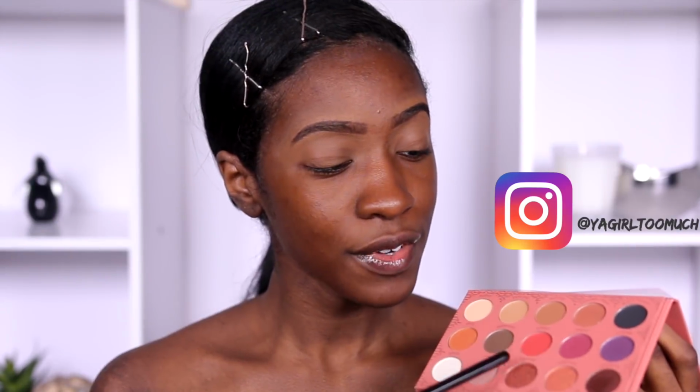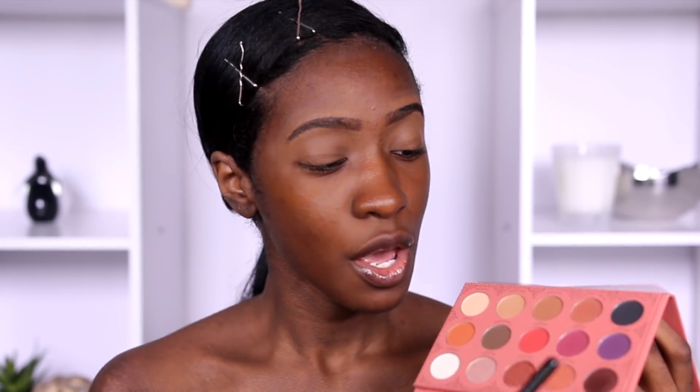So here are the 15 eyeshadow shades that you get with this palette. I am learning this year to start planning looks out ahead of time, so I'm not so clueless in video. So I kind of have an idea of what we're going for today. I also tried color matching my outfit to what I have in my head. So let's just jump right into it.